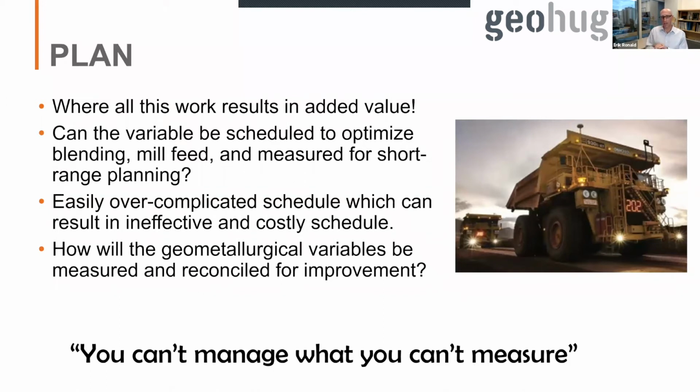Then if you can do that, you need to start asking yourself, how do we measure this, right? So this is where reconciliation, production reconciliation, comes in. The good quote that I always like with reconciliation is you can't manage what you can't measure. So if you can measure the recovery, if you can measure the feed that's coming in, if you can measure the amount of energy it's taking to break up rocks and things like that, can you actually create this feedback loop to help improve this whole thing? And that's a key aspect of geometallurgy. It's not just the upfront on the planning side, but it's getting that ingrained within an operation.